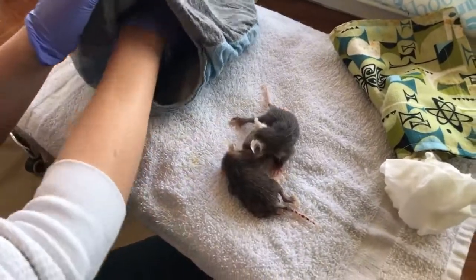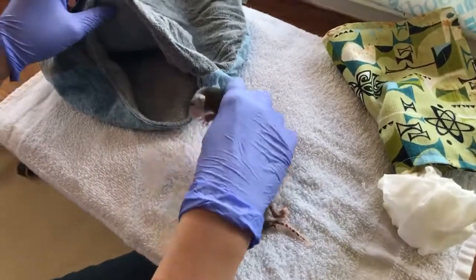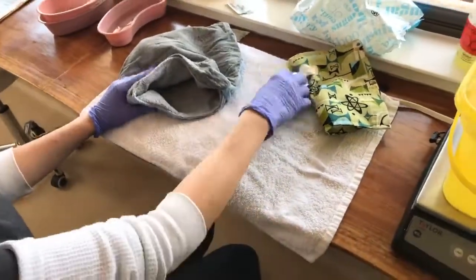And so you can see the red tail on that one and the black tail on this one. Those are just marks that we put there so we can keep track of individuals. We wouldn't want one to drop in weight and us to think it's a different one. So that is critical for keeping track of them.